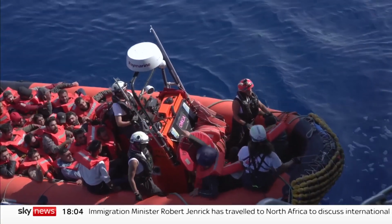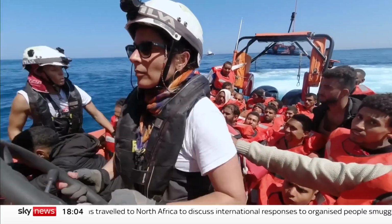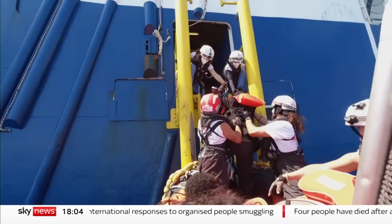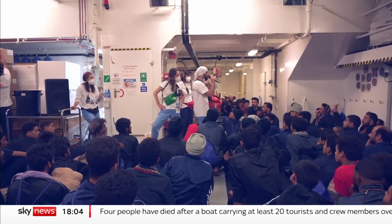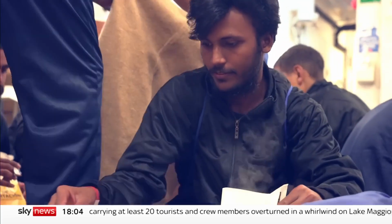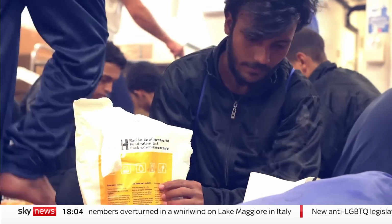Getting people off the rescue boats and onto the Barents is hard work. The boats have to be manoeuvred precisely, and then the passengers transferred, sometimes with particular care. When they arrive, they're all given food, water and new clothes. It must be a bewildering experience. Many of these people expected to die.